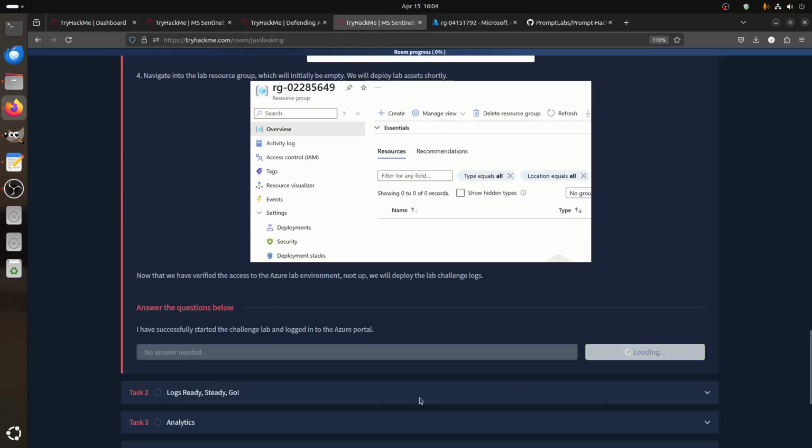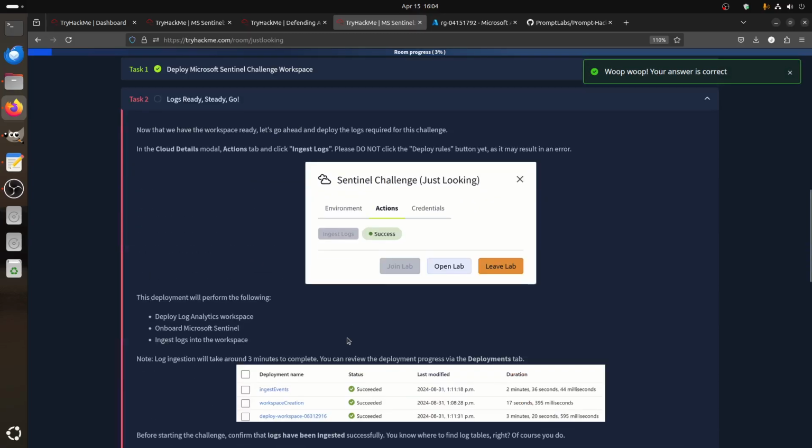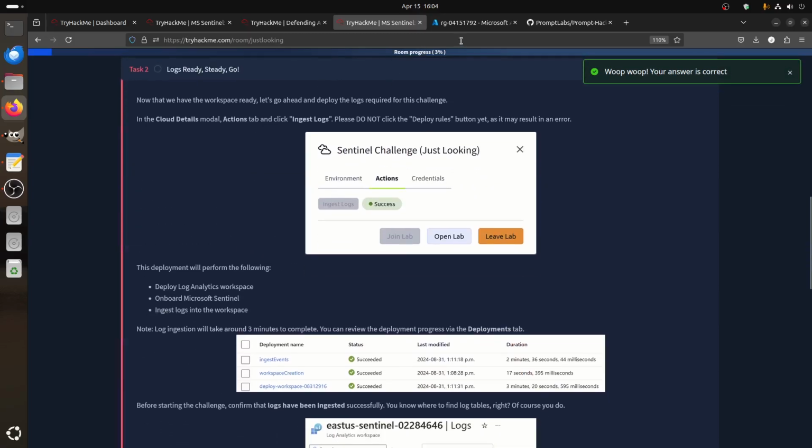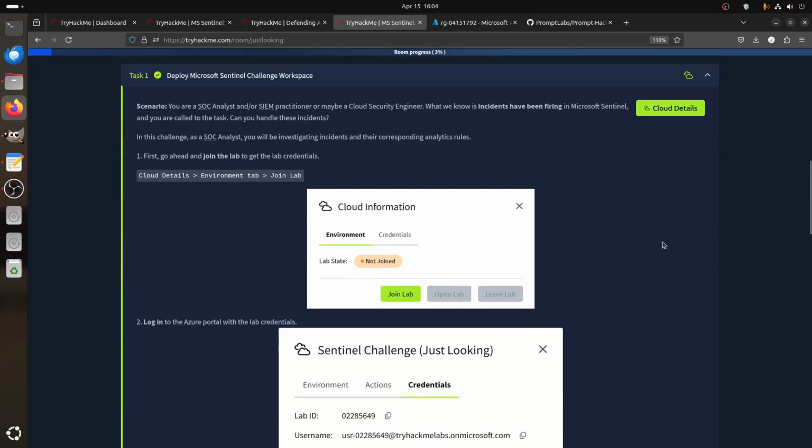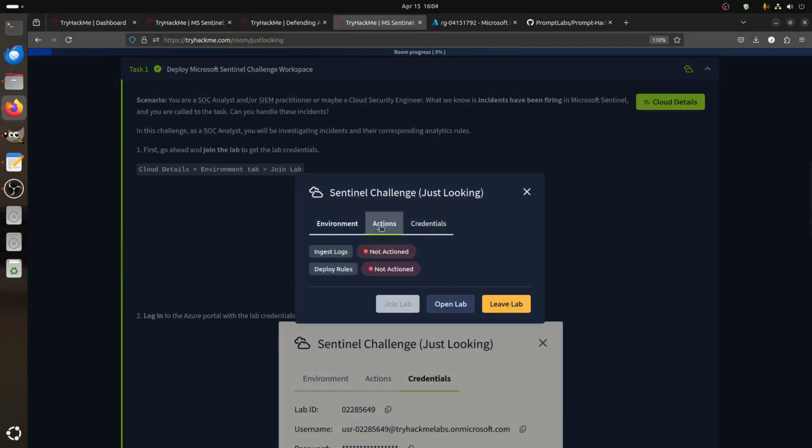You do this one, you complete that. And then after you do that, be careful here. Then you go back to this, and you click only one button. You click only Ingest Logs. Don't click the second one. And it takes maybe 3 or 5 minutes or something. It's working on it. Just leave it.